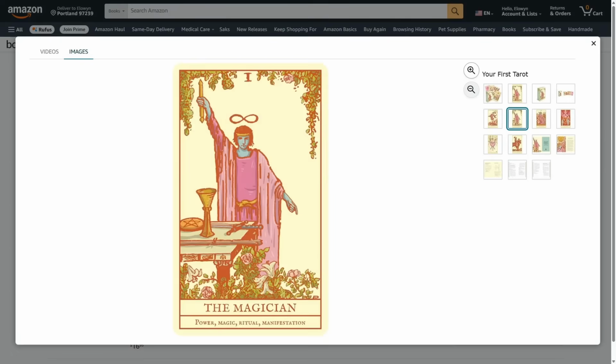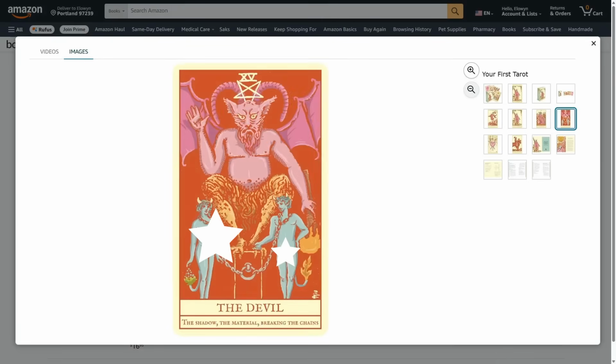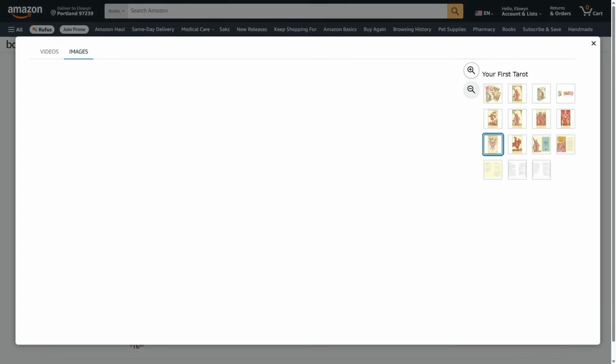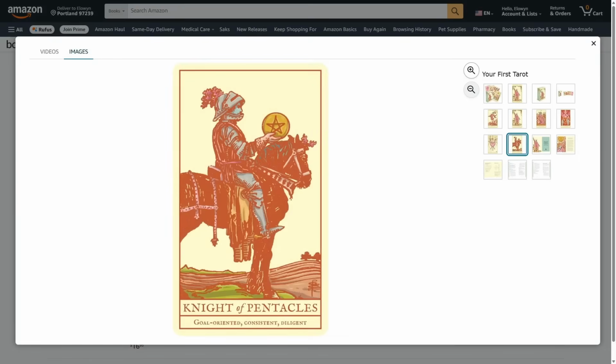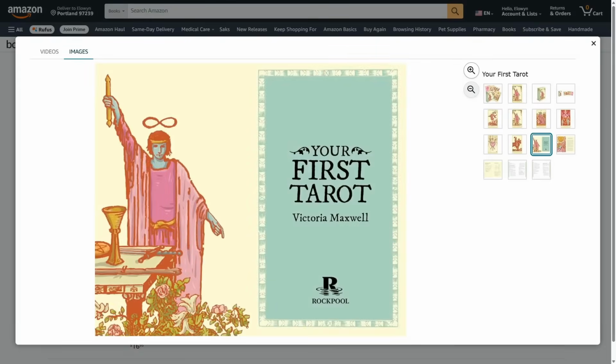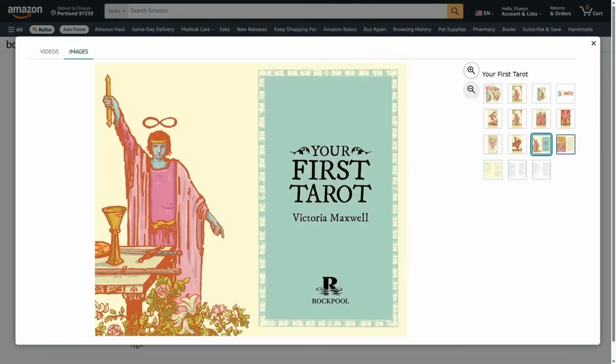And here we have the Magician with keywords at the bottom: power, magic, ritual, manifestation. The Empress, creativity, nurture, divine mother. So you can see here how this would be good for beginners with those keywords and the traditional imagery that we have on there. That could be quite helpful. But if some people don't like the colors that they see in the standard Rider-Waite-Smith deck, well, this offers you a different color palette. So here we can see samples of the guidebook.